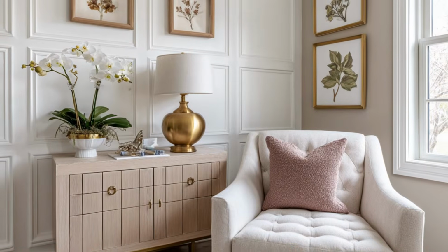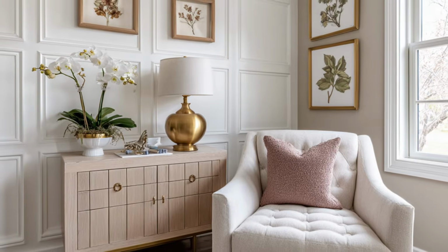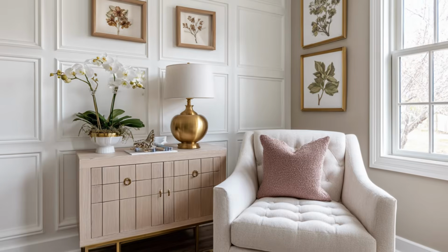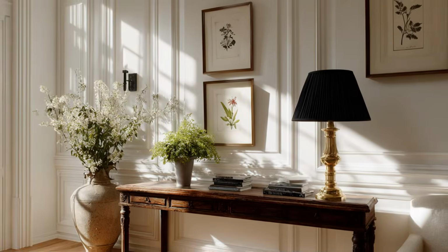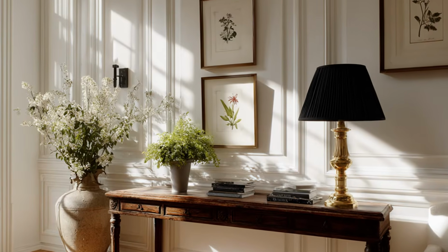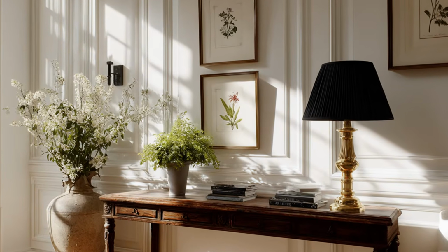Every item in a Nancy Meyers-inspired space feels intentional, from the lighting to the hardware. It's not about perfection, it's about creating a setting that feels like home. Even in a studio apartment, you can channel that signature cozy elegance with a few thoughtful details and personal touches.